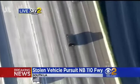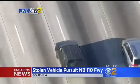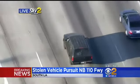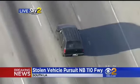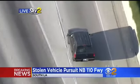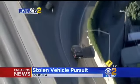At one point, though, when we first got a glimpse of this chase, this guy was actually on the shoulder, all the way over in the emergency lane, going just a little bit faster, probably about 70 miles an hour on the 110 freeway northbound. It's interesting because they're saying it's a stolen vehicle, and in this case, they don't really have an address where this person may be going, but they do have an area. They're saying it's the Newton Division, and Newton Division is just south of the 10 freeway, just south of downtown Los Angeles. Looks like we're getting off the freeway right now at Slauson.